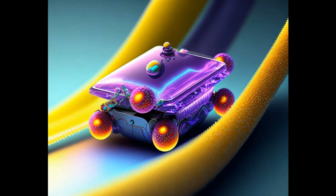Environmental monitoring. Nanobots can be used to monitor the environment for pollutants or other hazardous substances. They can be designed to detect specific chemicals or other substances, and can be used to provide real-time data on environmental conditions.